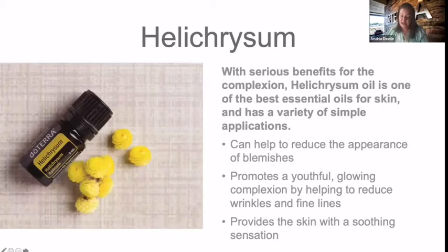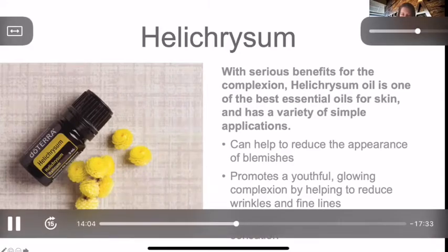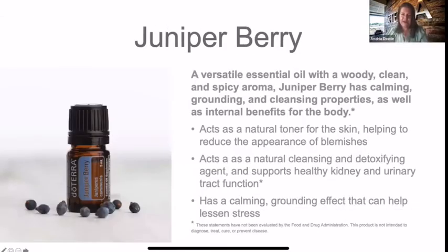All right, so let's talk about tea tree. It is one of my favorites, and I would never say not to have it, but instead of tea tree oil, why don't we try some juniper berry? Juniper berry is another one of a kind essential oil with a distinct aroma that is spicy, woody, clean, and balsamic all at the same time.